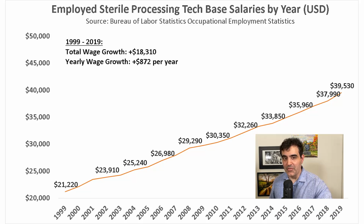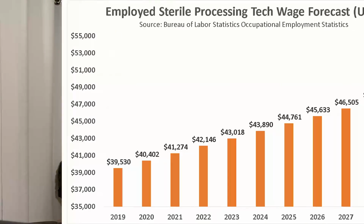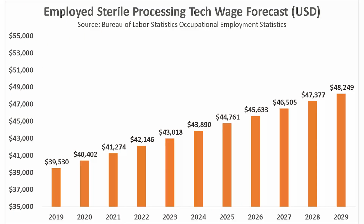In 1999, the average base salary was $21,220. By 2019, this rose to $39,530. This means that there was a growth of about $18,310 over those 2 decades. This comes out to about $870 per year. If we were to apply this average yearly wage growth into the future, in 2021, the average base salary would be around $41,000 per year. And by 2029, the average base salary would rise to $48,249.